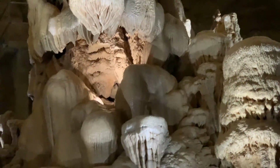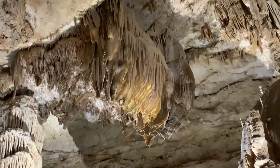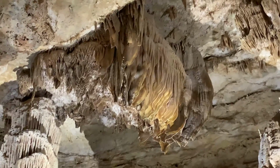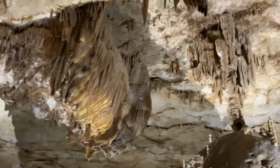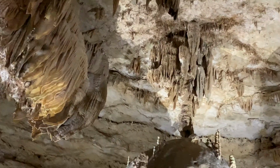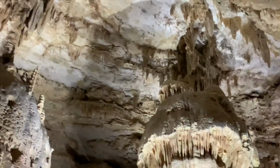Then if you can turn your attention up here to the ceiling, we have what we call cave bacon. Cave bacon is basically just a series of cave ribbons coming from the ceiling, and this orange strip, or marble texture, is created by what we call humic acid. Humic acid is produced by decaying plants and animals that were once on the surface, and this can actually tell geologists about past climates of this region.